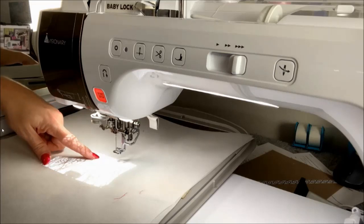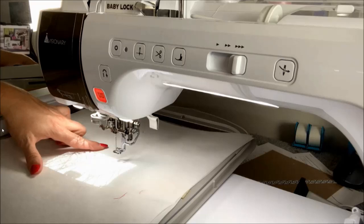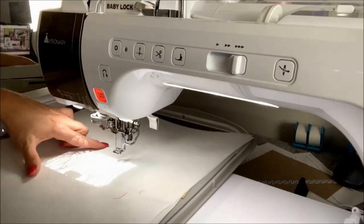The technology nowadays is awesome. So you have the ability to project your image. You also have the option to scan your fabric. So we still have the camera built in with the Solaris.